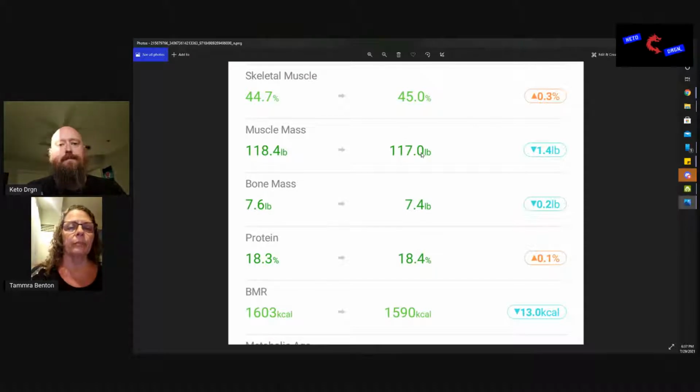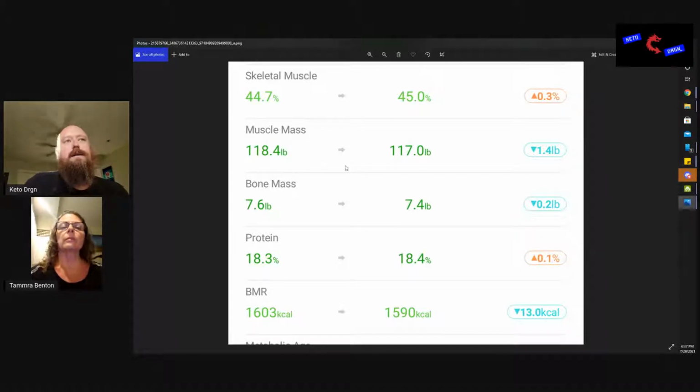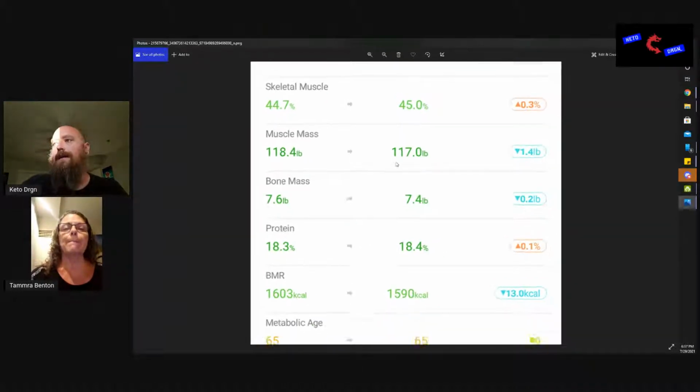We need to make sure that you're building muscles, so this number right here doesn't keep going down. So we increase your protein. Not a lot, just 10 grams a day, right? To start. And then we're going to keep an eye on this. We're definitely going to be keeping an eye on this.